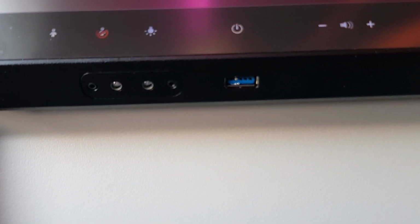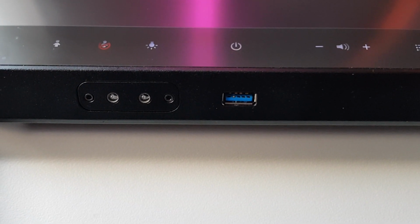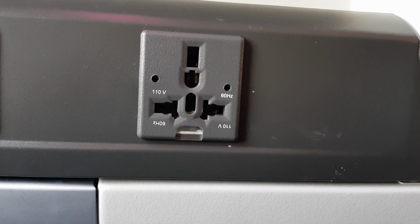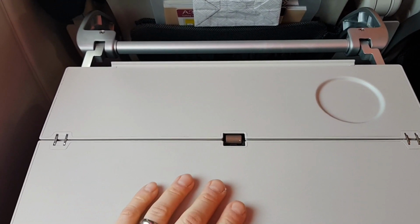Under the screen there is an input for headphones, and there is also a USB port to connect or charge your smartphones and other gadgets. There is also a power outlet to charge your computer. And here we have the table, and it folds out like this, and it's also adjustable.